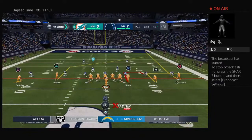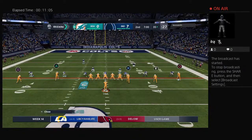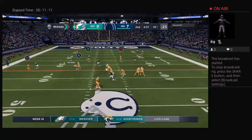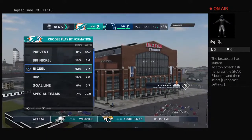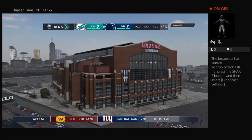Would have been right at about a 52-yard field goal try, but no, they are going to go for this thing on 4th down. Working out of the gun, Love. And that is going to be incomplete. The Dolphins can't convert on 4th down. And the Colts are going to take over with the football.